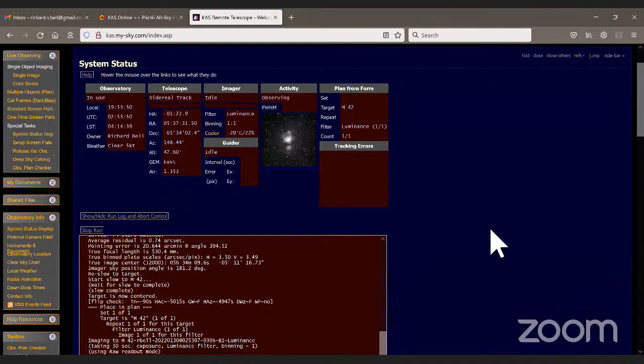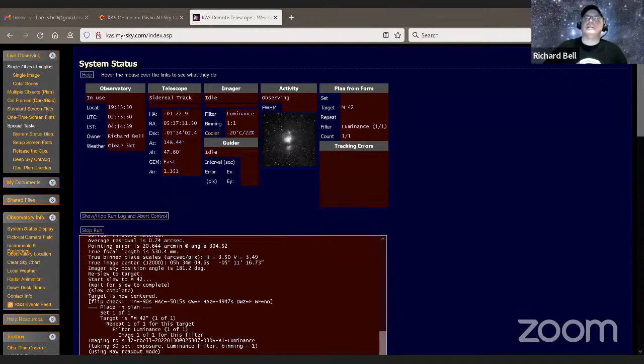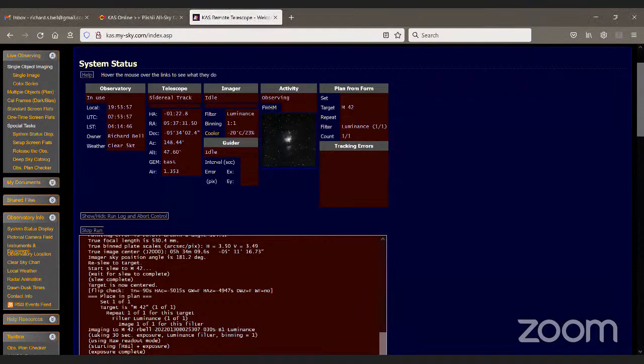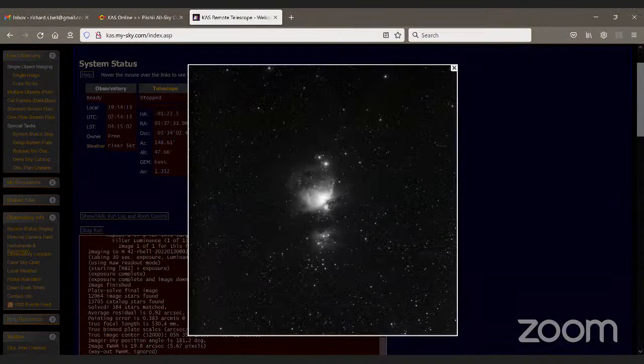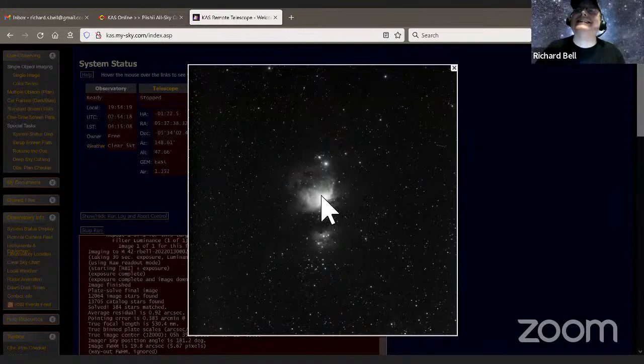Even though it's 30 seconds, it still has to look for a guide star. But I think we're getting there. Oh, there we go. All right, give it a second to load. It still looks pretty blown out. Cameras are just so sensitive. Yeah, that does look pretty bright. Can you say that again? The trapezium? Trapezium, yeah, and they're hard to get, especially with the smaller scope. Yeah, it's washed out.